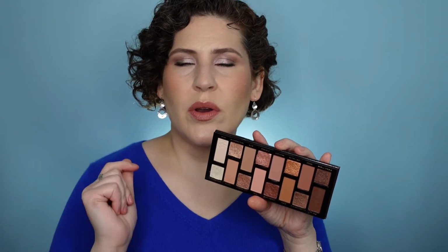What I loved about this is that the mattes are the larger pans, because I do feel like a lot of people are going to be using those mattes a lot. I found that the ones that I used the most were these two, and then oddly enough, these two more pinky ones. I did really love this palette, and this was one of those that makes me feel bad because I was using it a lot. I almost use it every day for a month, and then I fell off the eyeshadow wagon. I just fell off the wagon.